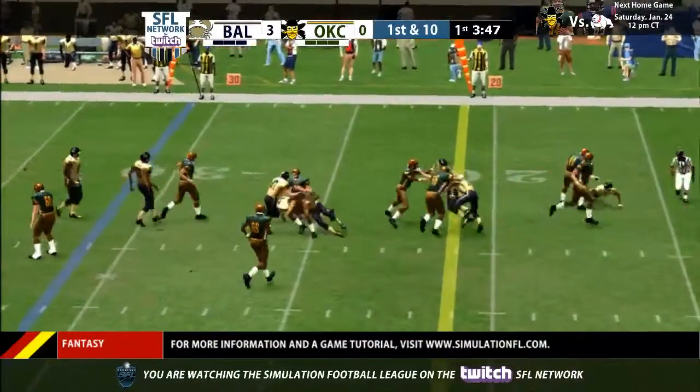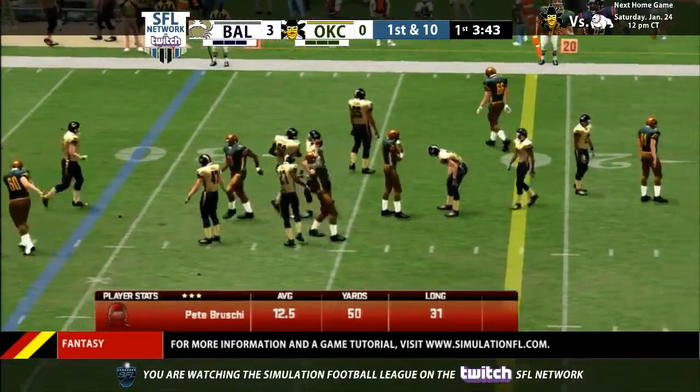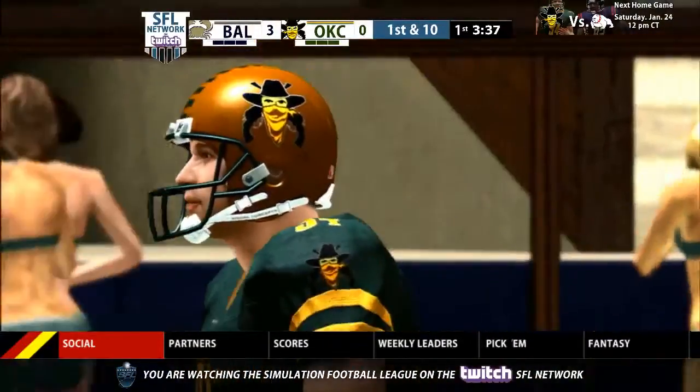Brewski breaks a tackle and then cuts it back up the middle before Dazzo and Gage put him down. 50 yards on the day for Brewski. A 6-yard gain brings up 2nd and 4. Number 27, credited with the tackle.